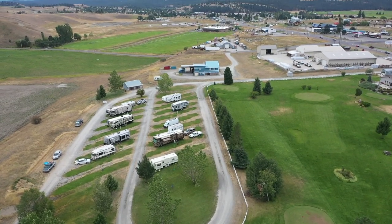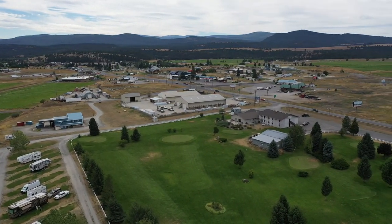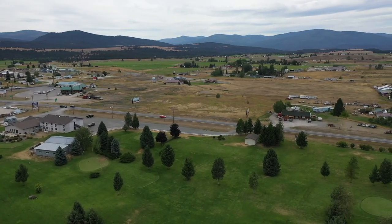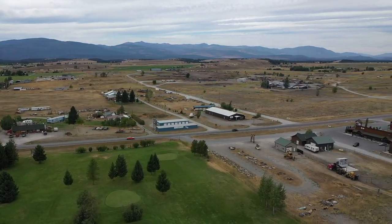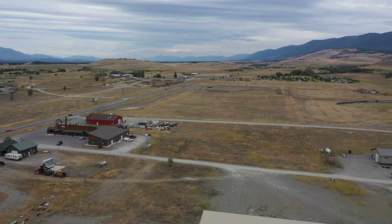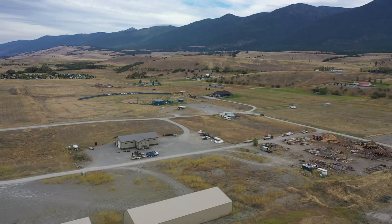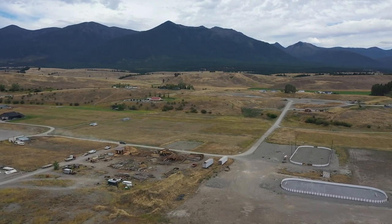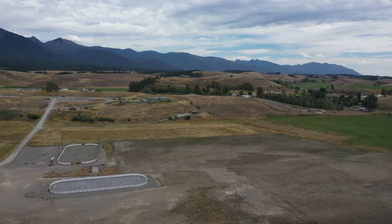Yay. See the mountains? It's pretty windy right now. Looking back around, right over there is Highway 37. We're right there to leave in the morning. Swing around. There's looking up towards Canada. 7 or 8 miles up there, Canadian border. Looks like some farmland. Not bad. Pretty cool area.